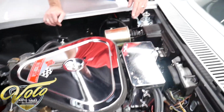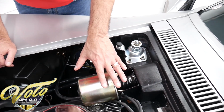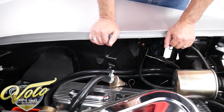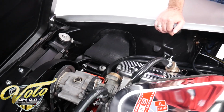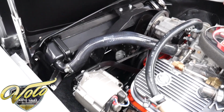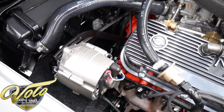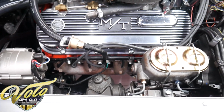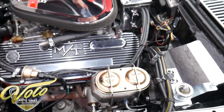The latches, the vacuum stuff for the headlights and wipers, the master cylinder, a lot of parts have been rebuilt or restored. It has the correct hose clamps. The radiator was sent out and re-cored. It's very detailed in here. Very, very nice looking engine compartment.